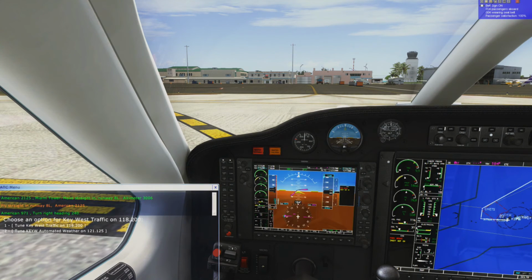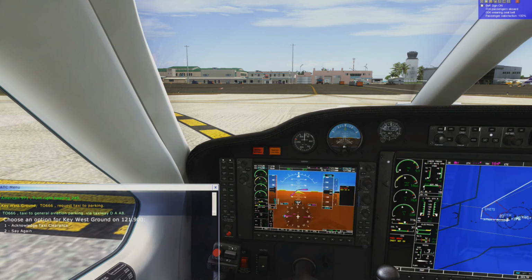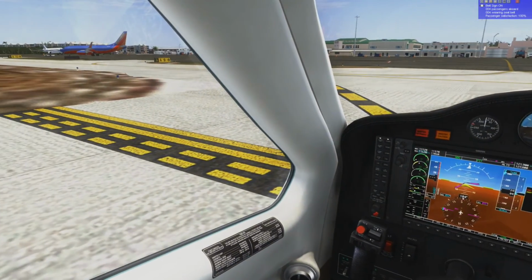Let me see if they'll give me parking. Yeah, take me over to parking. Westbound, Tango Oscar 666. Request taxi to parking. Tango Oscar 666. Taxi to General Aviation Parking via taxiway DA88. Alright, so let's go ahead and acknowledge that. General Aviation Parking via taxiway Delta Alpha 8. Tango Oscar 666.